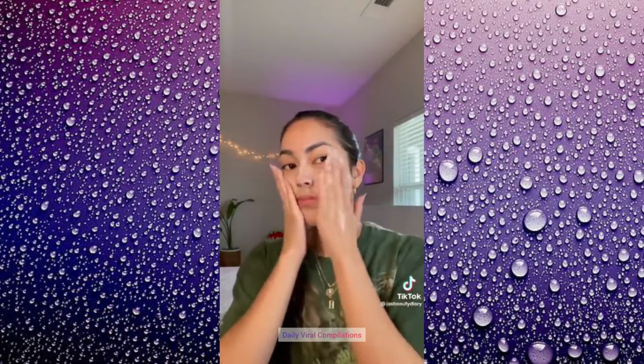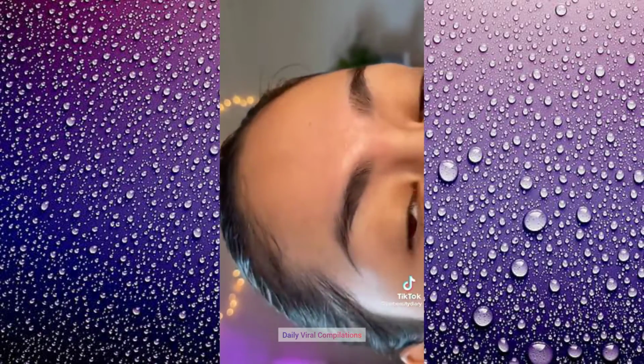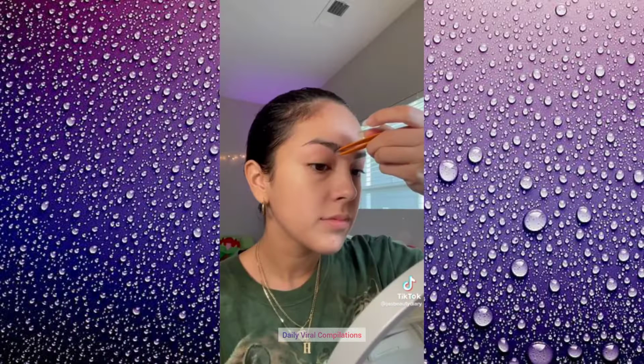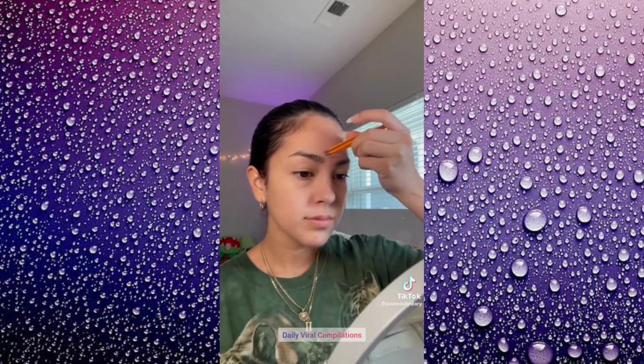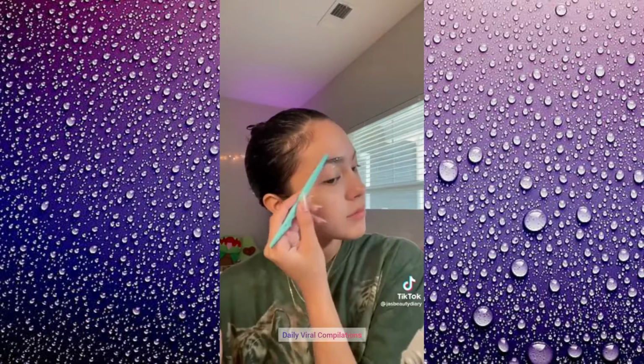Since I'm gonna be touching my skin a lot, I go ahead and just cleanse it to prevent any breakouts or bacteria. And these brows are literally screaming for help. So first I grab my tweezers and I pluck all the big hairs just so they're not in the way.